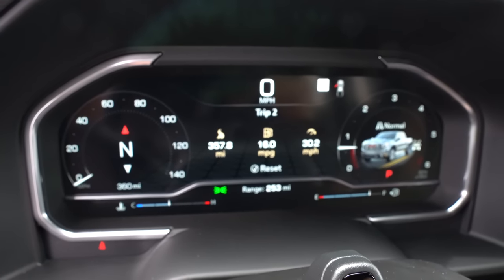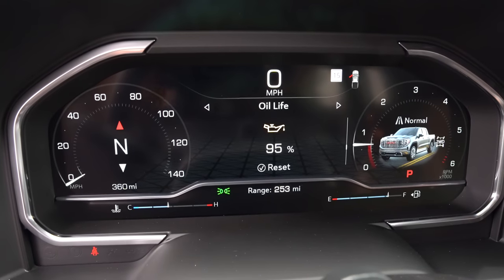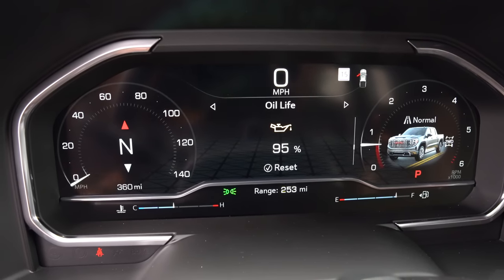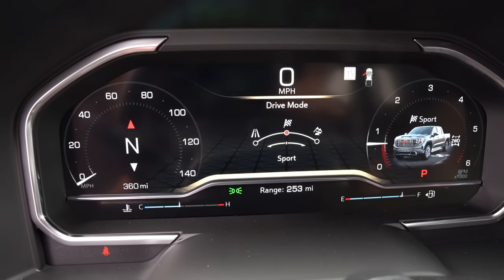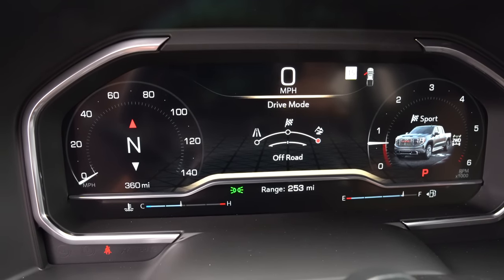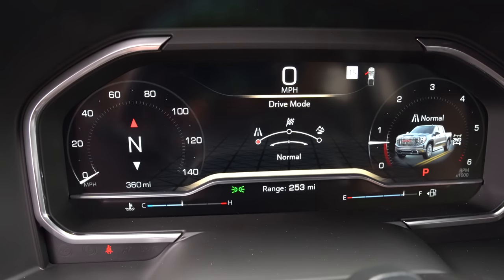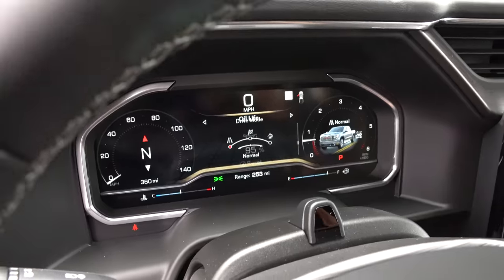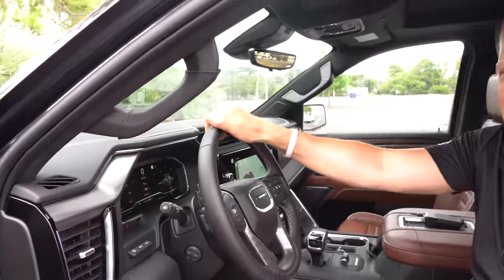12.3 inches of digital display. You could actually scroll through a cornucopia of information in the center and then watch the tachometer on the right. When I go through the different modes, it actually changes. So you got your different modes, sport, off-road, and normal. That's all we need. And you got a 15-inch head-up display that's absolutely massive in this thing. But speaking of massive, I want to show you something else.